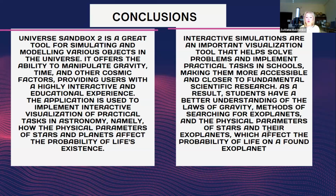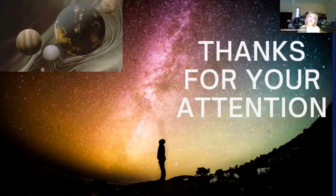Interactive simulations are an important visualization tool that helps solve problems and implement practical tasks in school, making them more exemplary and closer to fundamental scientific research. As a result, students have a better understanding of the law of gravity, methods of searching for exoplanets, and the physical parameters of stars and their exoplanets, which affect the probability of life on found exoplanets. Okay, that's my report.